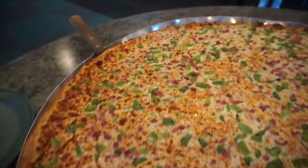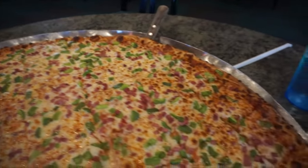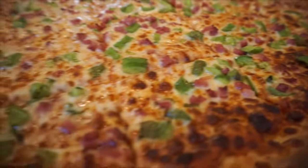If you complete the pizza, you do get a $100 cash prize, which is pretty cool. You also get a gift card for another free pizza, plus your original pizza for free. So definitely pretty sweet. And I think some free t-shirts as well.